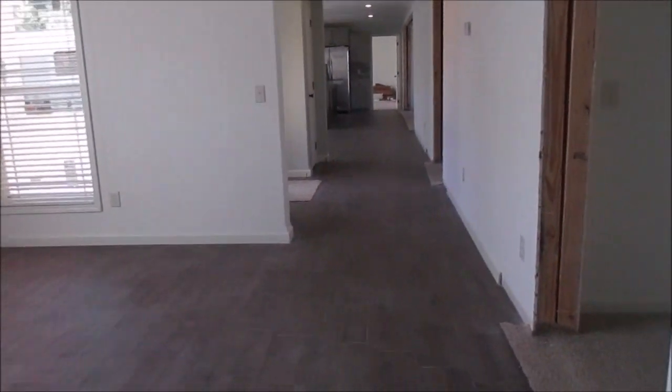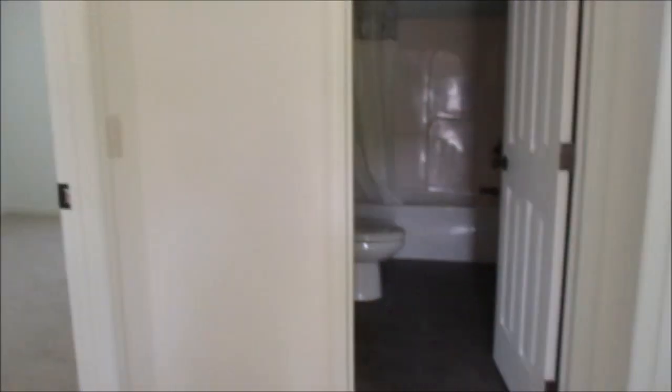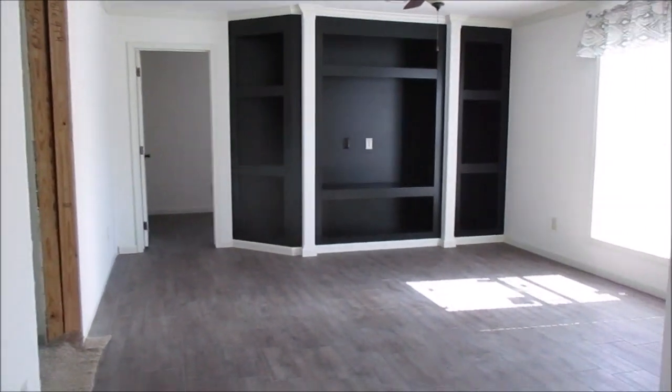Okay, let me count the rooms. That's one bedroom. That was another way of getting in there. Wait a minute, how many bathrooms are we looking at? Wow, we're looking at three bathrooms in here. One, two, and I know the master got one, so that's three bathrooms. Looking at one bedroom, two bedrooms, three bedrooms. Three bedrooms and three baths.